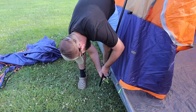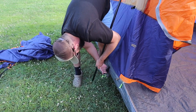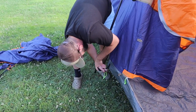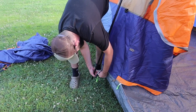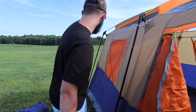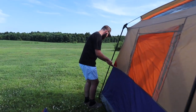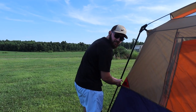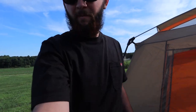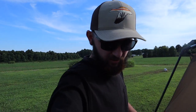Oh, gotcha. Last pole. This was so easy, honestly. It's just confusing because it's new and I had to read the instructions. But now that I know, this is probably the easiest thing I think I've ever set up. Bam! Put all these things on here. This thing is huge. Cheese and rice. All right, well, I'm not gonna put everything else together. This is pretty much the tent right here, so. There we go, let's go in.